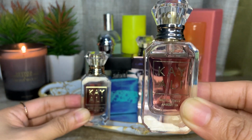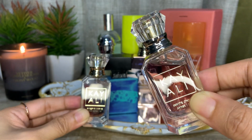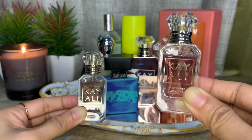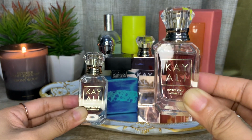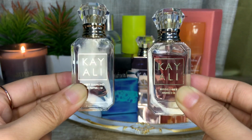Invite Only Amber 23 is Kayali's 8th fragrance with notes of black cherry, honey de Provence, tobacco leaf, amber resin, and Madagascar vanilla. These notes definitely scream cold weather or cold season. Again, I have very limited use for this scent profile here where the weather is pretty much sunny all year long.